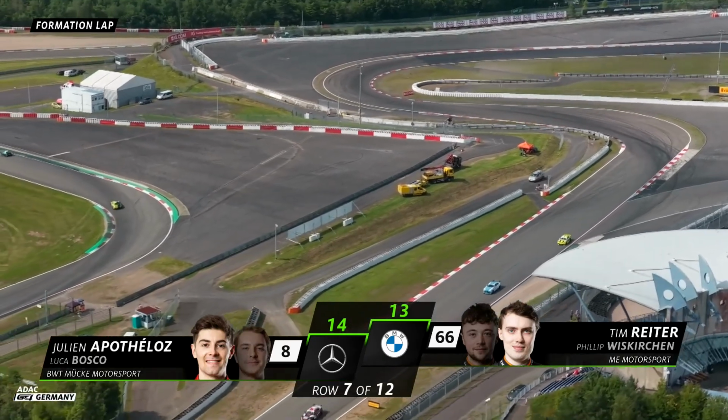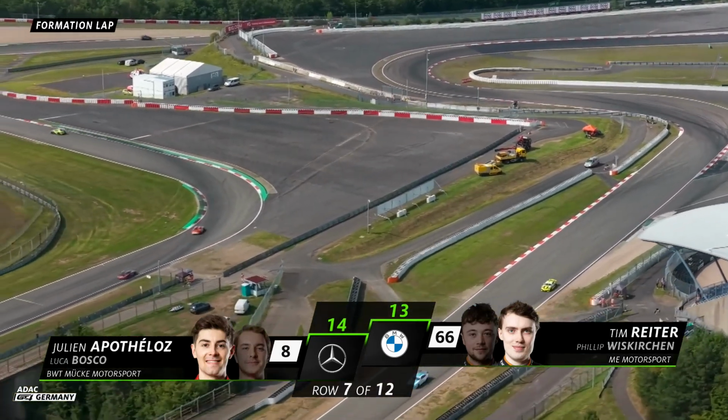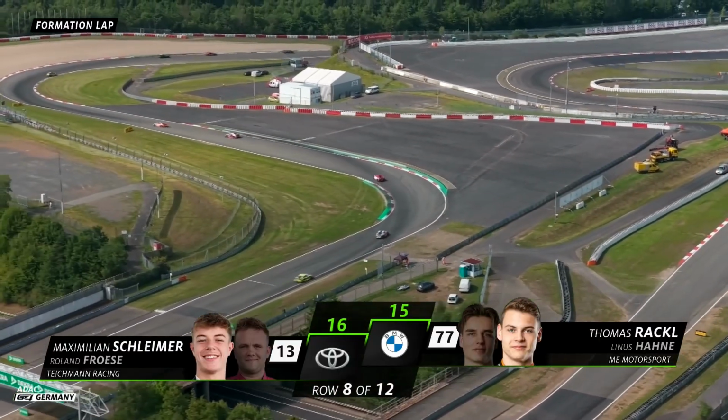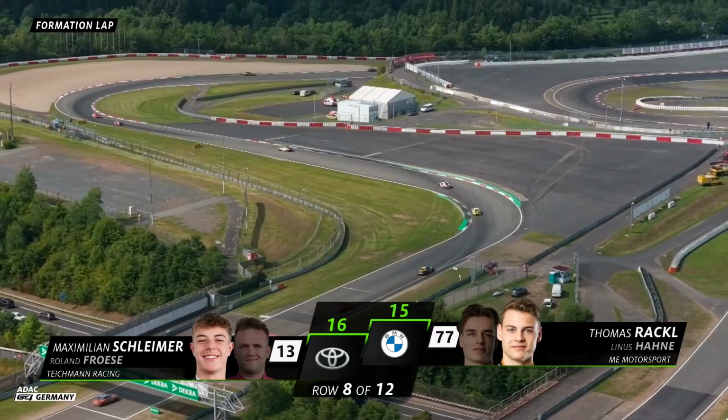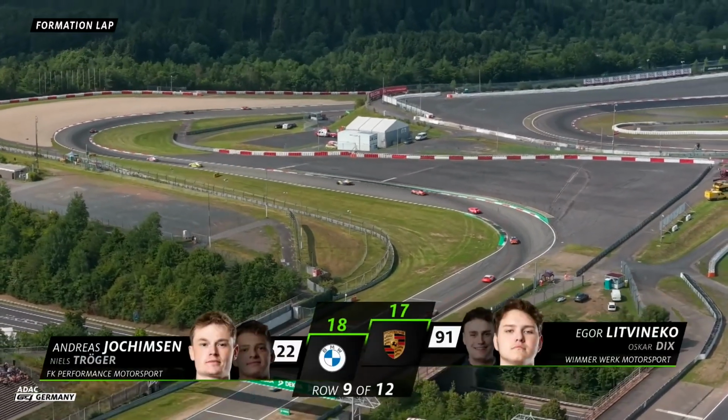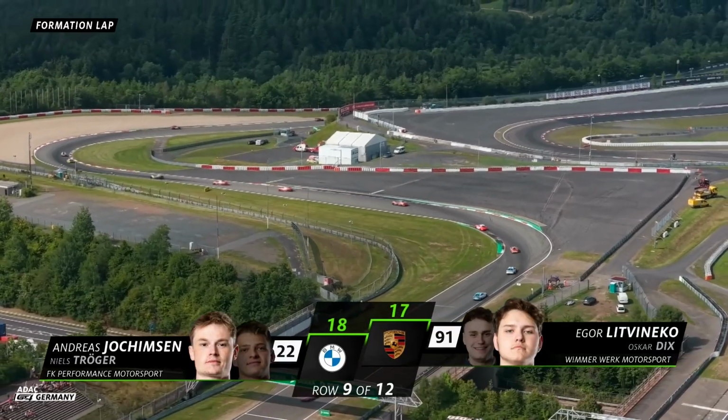Another BMW has Julien Potolo for company. He is in the Mercedes. Tommy Rackle for ME Motorsport is alongside Maximilian Schleimer. Welcome to Teichmann Racing from Adenau, just down the road, building a Toyota Supra. Looking forward to seeing that.